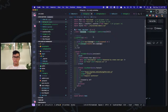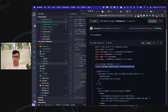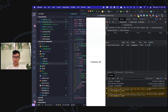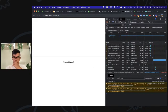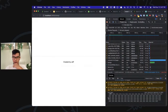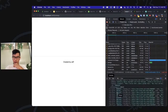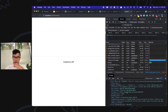Almost there. So let's just see what this does. I'm gonna log this out and save, and then go to our application, open up our DevTools, and refresh our page. So you can see it starts off as empty because we haven't fetched anything yet. And then after like half a second, we have all of our listings that we are fetching from the endpoint that we just built about 10 minutes ago using Next.js.